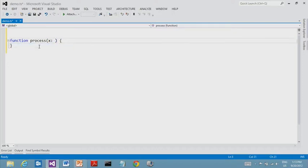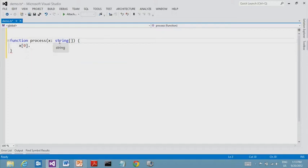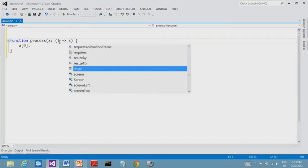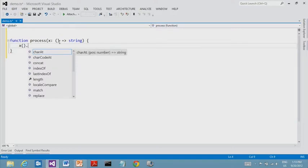We can also do structured types. Let's say that we say X is a string array, and now if I say X sub 0 dot, you'll see that we get statement completion with all of the methods of string. So we know that we're dealing with an array, and you can index into it. You could also, for example, say that X is a function that returns a string. And now, if we call X, the result is a string.